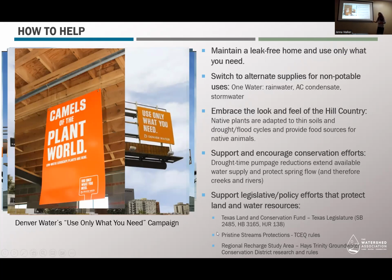A few of them are the Texas Land and Conservation Fund. This is currently active in the Texas legislature, and this would create a fund for Texas to invest in land conservation to protect water. It'd be amazing. It would be like an endowment that it's started by pulling some of the money from the rainy day fund and then using that to fund private and public land conservation efforts that have ecosystem benefits.